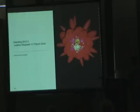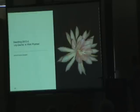Juliana Obayashi by French Gold. Yellow, that's the flower. Actually Marks. That's actually Marks. Oh, okay. Lily Dashiell by Pink Plumes. Reminiscent of A Little Vanilla Sunset, which has Lily Dashiell's parentage also.